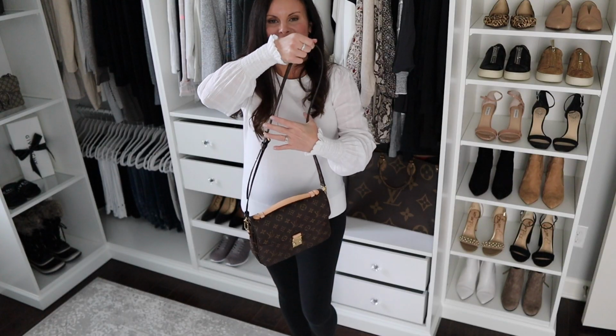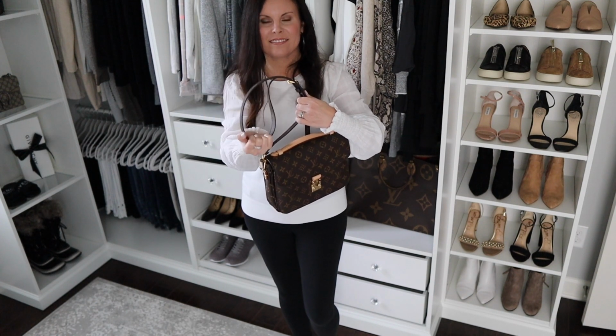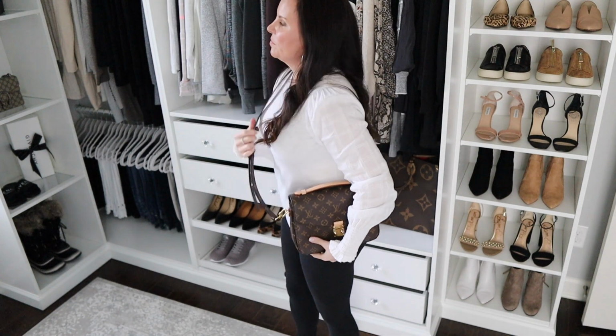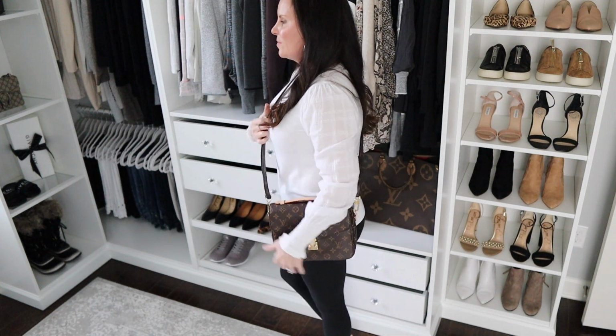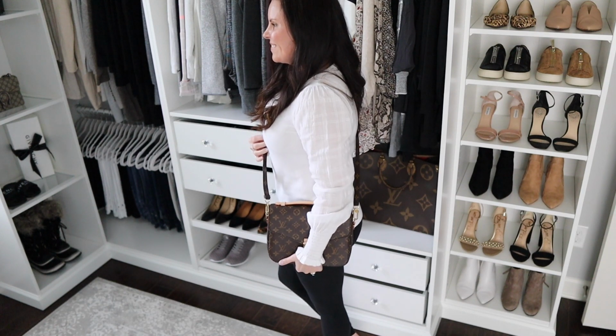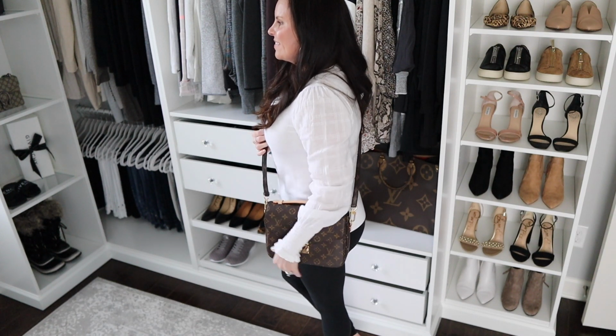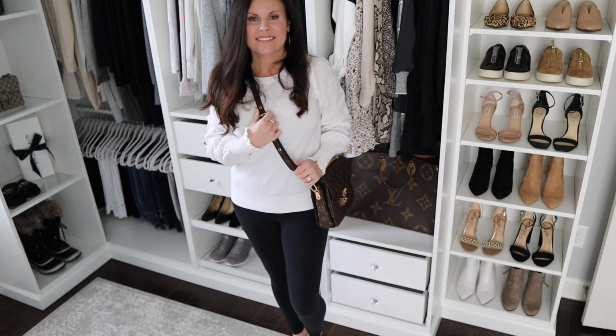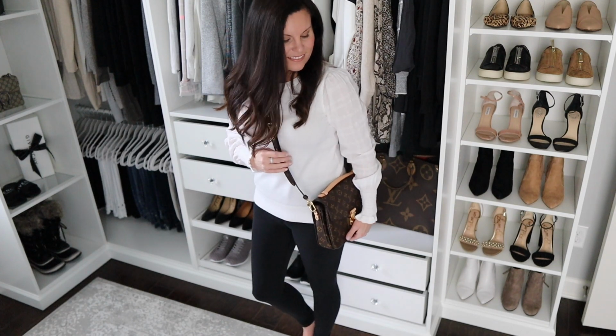The other thing that I'm going to say about the Monogram that would honestly be a con is this strap. I honestly did not expect this strap to be so stiff. Now, over the course of time, I don't know yet if this is going to loosen up. I'm actually hoping that it will, but I will tell you, it is really stiff. Now, that doesn't deter me from using the bag, and it's not one that would keep me from wanting to purchase it, but it's something to keep in mind that it doesn't lay quite as nicely because it is very stiff, so you just want to keep that in mind as well.